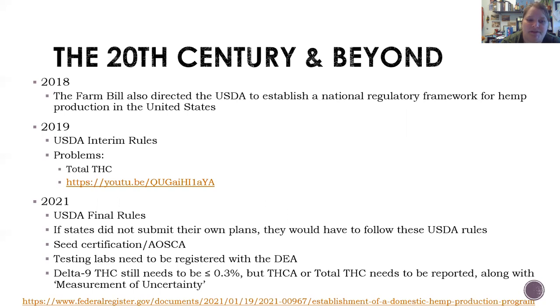The other thing with the farm bills is that they come out every 4 years. Some of them might change previous ones. Some of them might outdo it. It also means that after so many years, the older ones expire. The 2018 Farm Bill did a number of things, not only separating hemp from the Controlled Substances Act, but it also said that the USDA needed to establish a national regulatory framework for hemp in the United States, unless states made up their own framework and submitted it to the USDA to be approved.